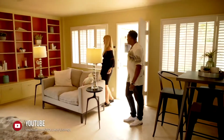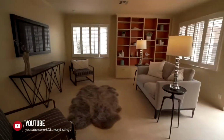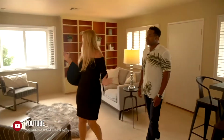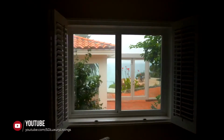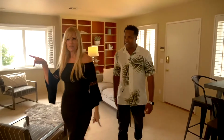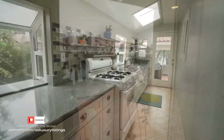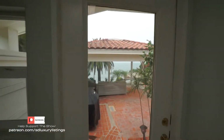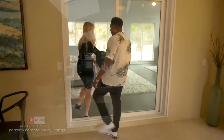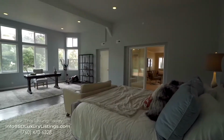Wow, and here we are at the guest house. Yes. Give us the overview of this. What are we looking at? Bedrooms, bathrooms. It's a 1-bedroom guest suite, amazing ocean views, and it's got a cute breakfast nook over here, and a full kitchen on this side, full bathroom, all travertine, granite countertops, lots of natural light. This has, step up here, an amazing high ceiling 1-bedroom guest suite.